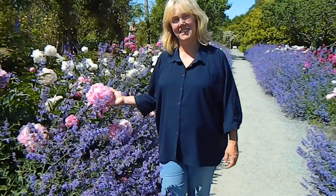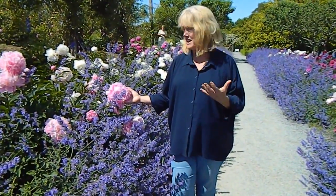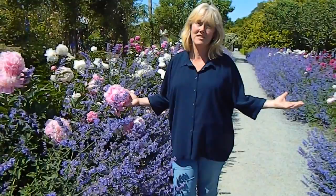This is Nepeta 'Six Hills Giant', and catmint. Smells gorgeous. What I love about this display is it has the complete courage of its convictions. This is no half-hearted attempt at planting peonies. This is going all out. And if you have the space, sure, why not?